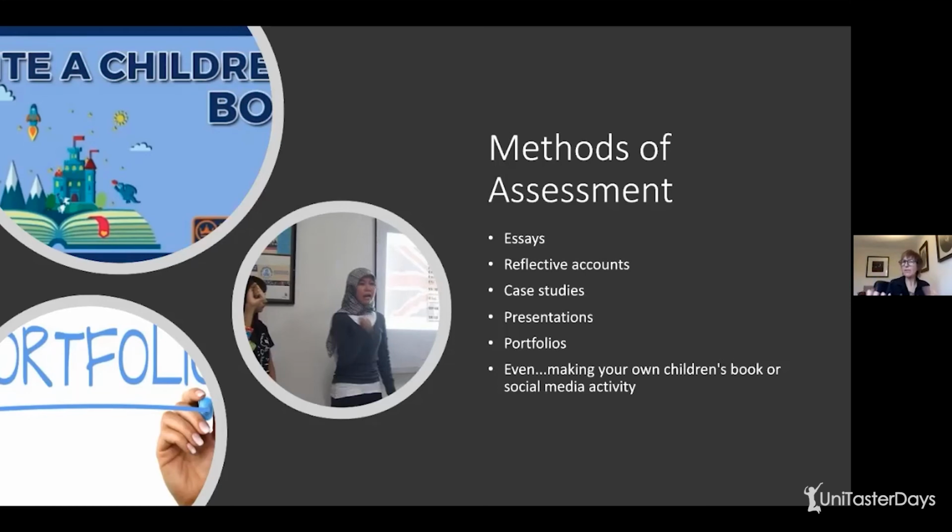Portfolios: when you are on placement, you'll be creating portfolios as evidence of the work that you're doing. And in children's literature and the media, which is why I wanted to mention it earlier, the assessment is to make a children's book or a social media activity that is peer reviewed and then potentially used. So one of the things you do need to think about, as Glenda said, is what kind of assessments you are most comfortable with. If you can't find it on the website, email me, email the head of the programme, email admissions, and they can find all those things out for you. What's important is that the course you choose is in the place you want it to be, gives you the degree you want to get, and has content that really interests you.